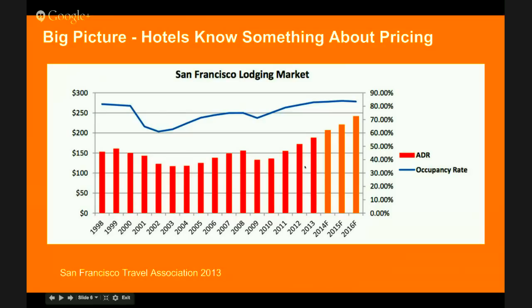So what you see here is rising average daily rates over the years. Not sure if you can follow my cursor too well, but as occupancy rises, which is the line on the top bar, you see that prices increase generally as well. Currently, the average price is just over $200 for a hotel room in the city of San Francisco. The other thing to notice is as occupancy rates rise near 80% or so, that prices increase fairly steeply there as they get close to their capacity.